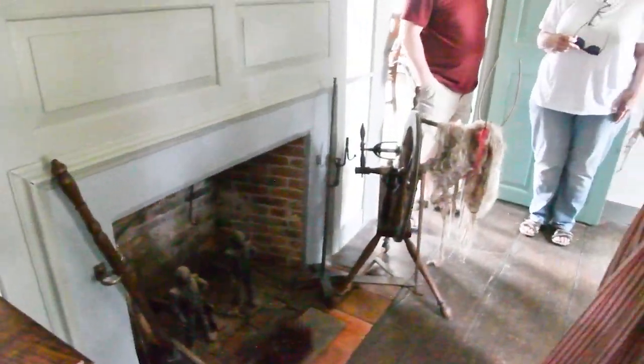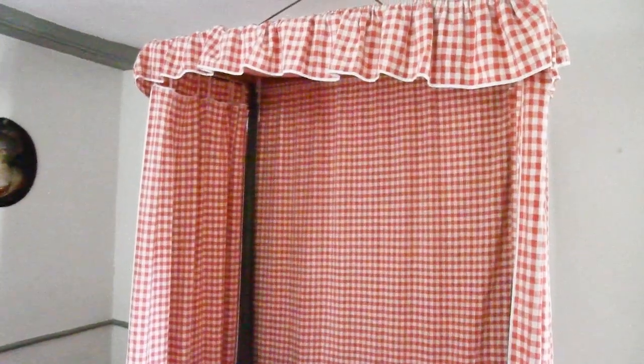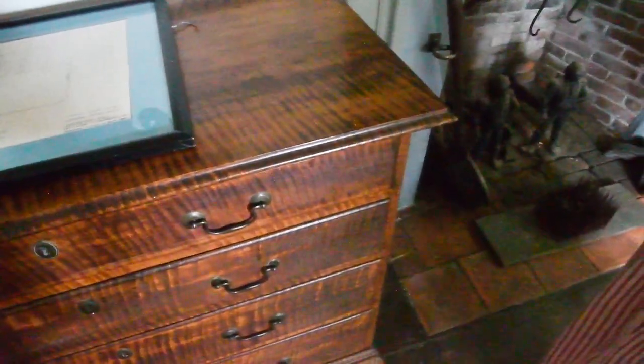So this is the half-tester bedroom. It's called a half-tester because the tester only goes halfway around the bed. They need to preserve as much heat because this room has a fireplace. This is a deerskin chest, which they kept their clothes in, while they kept their bed sheets in their wardrobe. So it's opposite of what we do today.